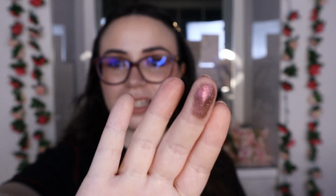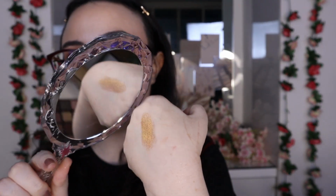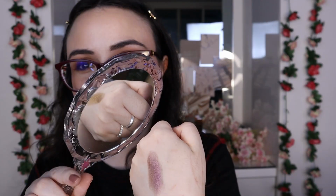Oh wow, this is interesting. So this shade, oh, that's crazy. You see, this is a purple for you, and for me, it's a green. Okay, alright. And now that I've swatched it, it looks golden to me. I don't know how to show you. Yeah, maybe like this. I think you can see a little bit of the shift here. That's interesting. I wouldn't have guessed that Viseart is doing a duochromatic shade.